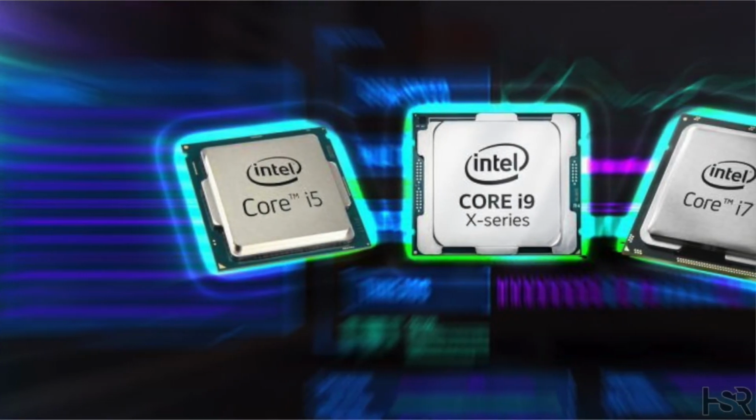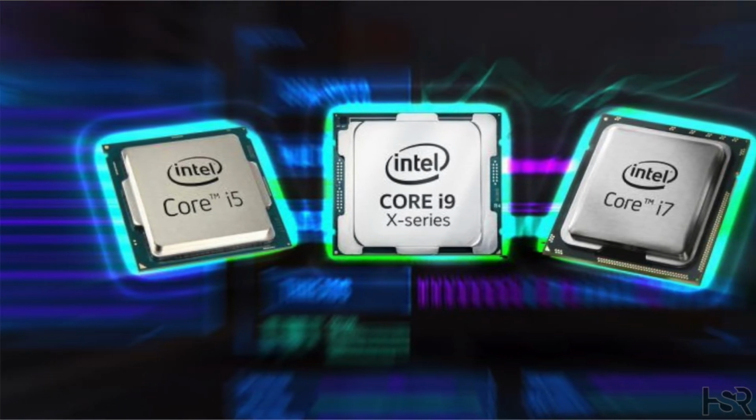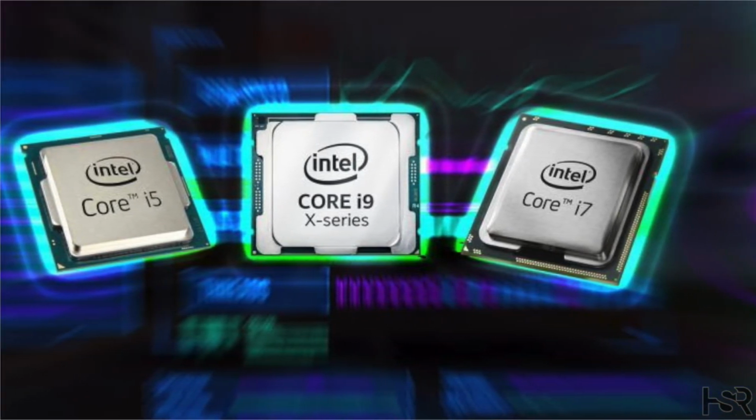What is silicon lottery? As I've told you earlier, CPUs, RAMs, and GPUs will be sorted and binned according to their performance and quality. If you pick two identical CPUs or GPUs from the same bin and compare their overclocking performance, both of them will not be exactly equal in their performance even though they are of the same model. One will perform slightly better than the other. This is called the silicon lottery.